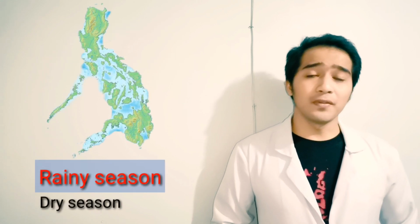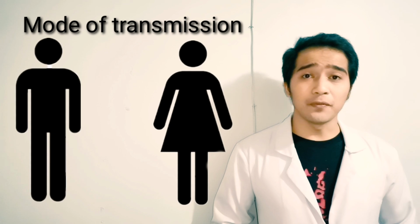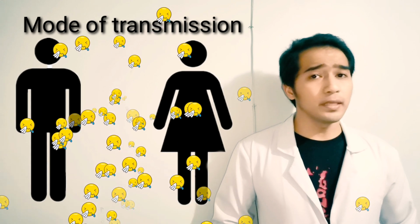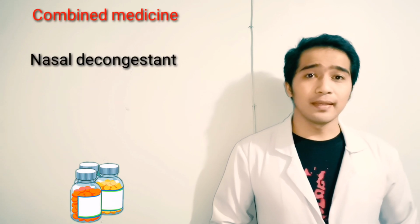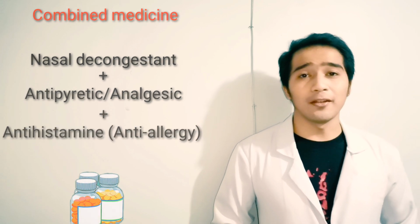Here in the Philippines, especially during rainy days, many of us have a high likelihood of being affected with common cold. That is because this disease can easily be transmitted from one person to another just by exposing ourselves to those who already have this illness. And usually, common cold is associated with fever and headache. That is why some of the available medicines contain a combination of two or more drugs: a nasal decongestant, an antipyretic or analgesic drug, and an antihistamine or anti-allergy.